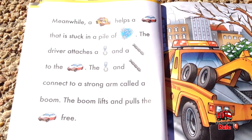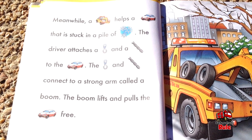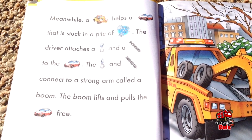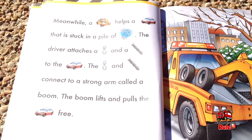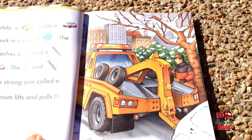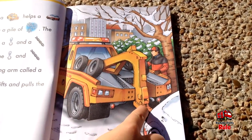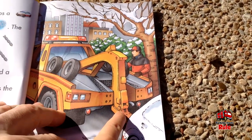Meanwhile, a tow truck helps a car that is stuck in a pile of snow. The driver attaches a hook and a chain to the car. The hook and chain connect to a strong arm called a boom. The boom lifts and pulls the car free. Point out the boom over here, would you? There you go. Awesome. Let's turn the page.